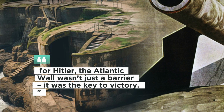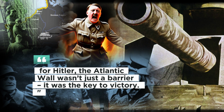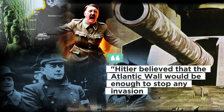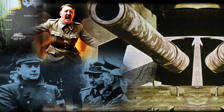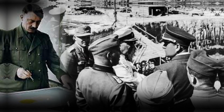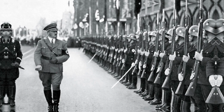And for Hitler, the Atlantic Wall wasn't just a barrier, it was the key to victory. Hitler believed that the Atlantic Wall would be enough to stop any invasion. Nazi propaganda hailed it as an impenetrable fortress, a symbol of German strength. But this overconfidence would lead to some of the biggest strategic mistakes of the war.